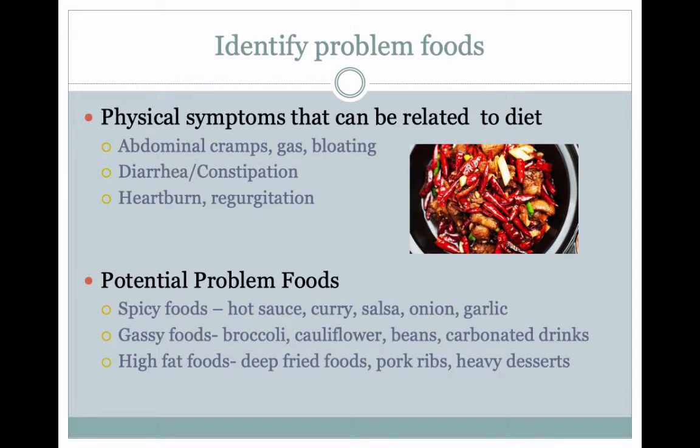So we want to identify problem foods. We know that abdominal cramps, gas, bloating, constipation, diarrhea, as well as reflux can all be linked to diet. Well, the good news is we already know some potentially problematic foods. So foods that are very spicy, hot sauce, curry, salsas, can all be linked to reflux. I do have a handout at the end that goes through all the foods, because again, this is just a quick blurb about them.